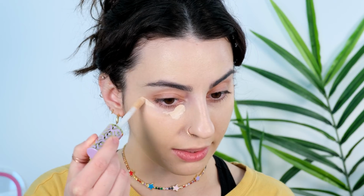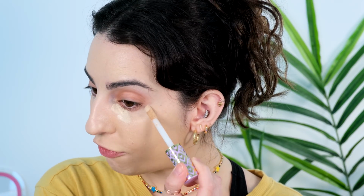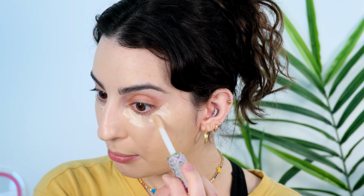I don't really use Shape Tape a lot. I haven't for a while just because I feel like it's a little much at times. It's a little heavy for what I want, and this one just looked promising. If it's as good as a Shape Tape but offers more hydration and a light creamier feel, then this actually might be a better fit for me, because as I'm apparently aging and finding, my under eyes are just getting drier and a little bit more crepey.